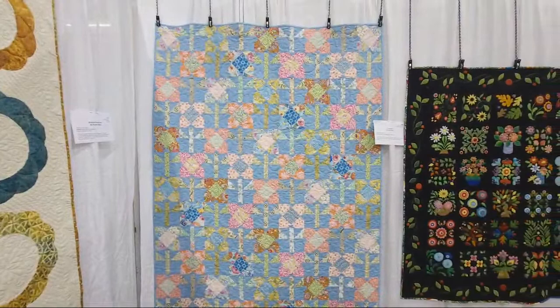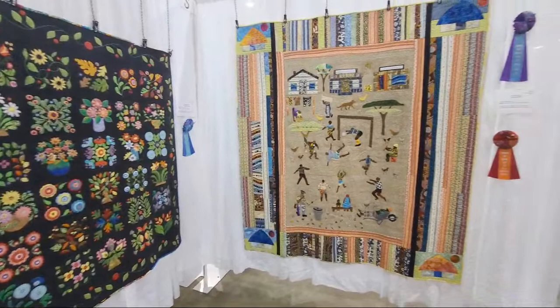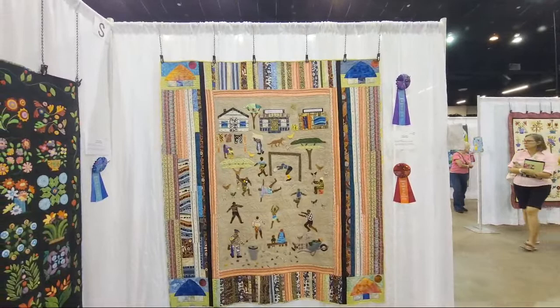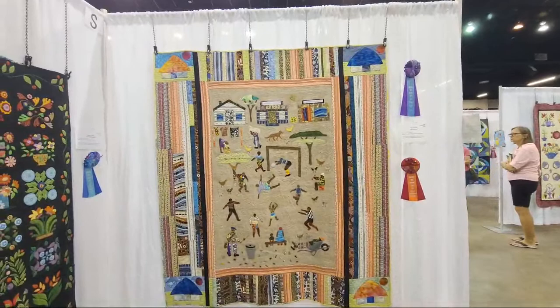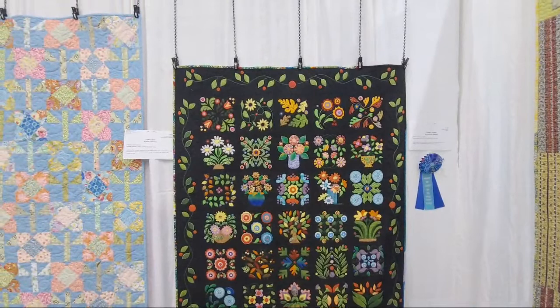Kate Hawkins. That is so weird. I can't understand how that quilt got in. All right, and this one here is second place, and by Felicity Goodell. This is about soccer, I think. And this one also is by Felicity Goodell, and we're in the applique category.